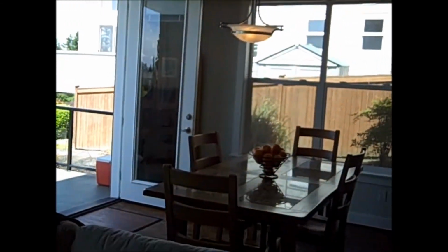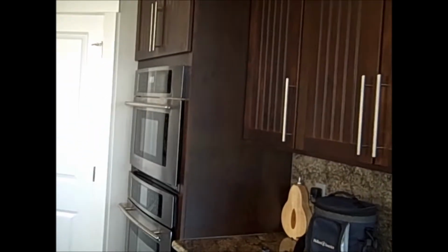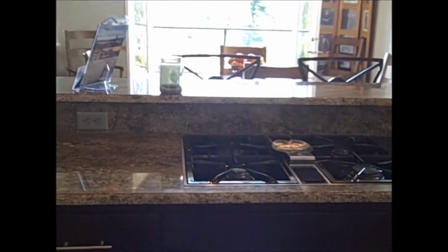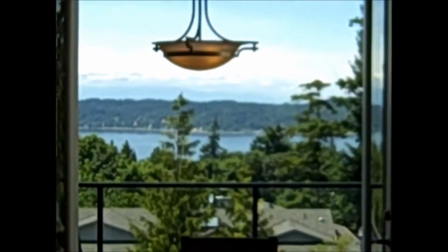Another large dining nook area with double doors to the view deck. And then into the kitchen. Absolutely gorgeous dark chocolate colored cabinets, stainless appliances, walk-in pantry, slab granite counters, tons of counter space, tons of cabinet space, gas cooktop, and again enjoy the views from the kitchen and all the rooms here in this area of the house.